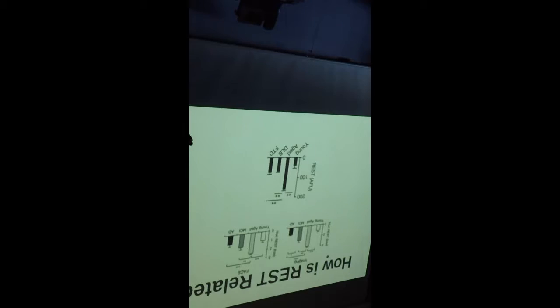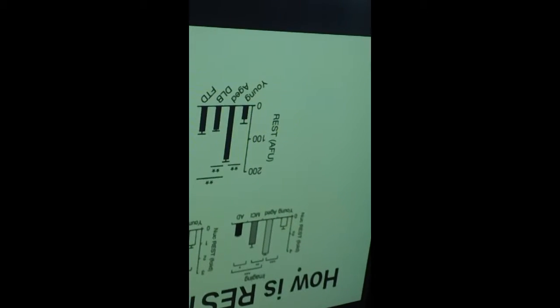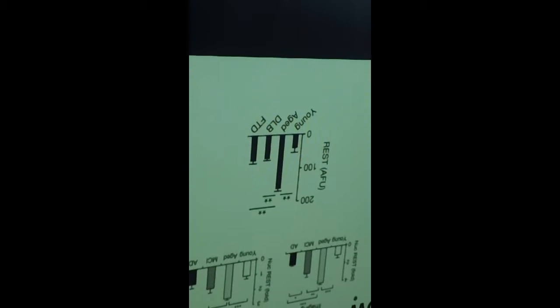So this is just a couple graphs to quantify the pictures we just saw. On the y-axis here is nuclear rest. That means rest in the nucleus of every cell. On the bottom here, you have young people, old healthy people, old mild cognitive impairment, and old Alzheimer's disease. Levels of rest are extremely depleted in Alzheimer's disease and in any sort of mild cognitive impairment. So anytime your brain isn't functioning properly, there seems to be a lack of rest here. Same thing goes with dementia.